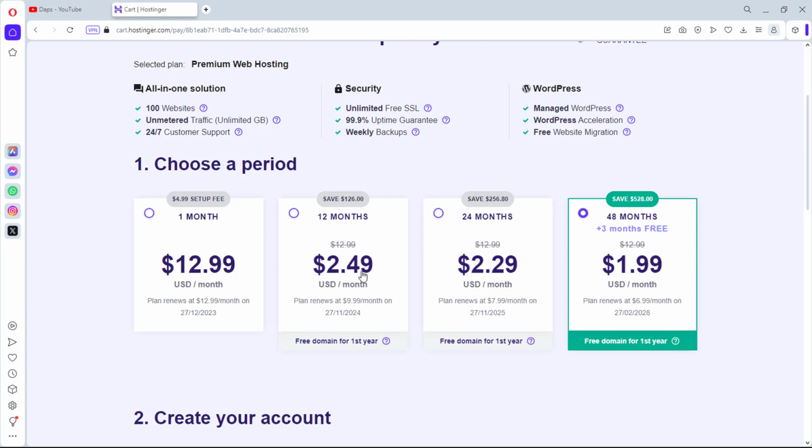I spend time more from the 12 months to the 48 months, and I will always advise people to invest in the 48 months plan. Right now it is the cheapest, at $1.99. It will also give you 3 months for free. So that's literally a 51 months plan, and that's crazy.